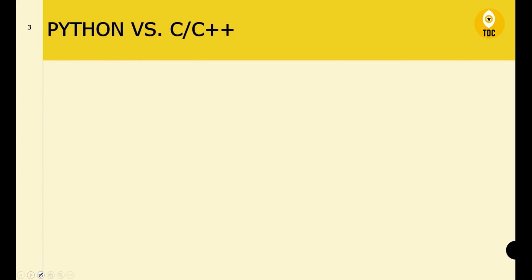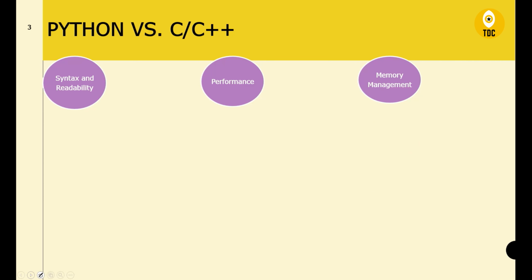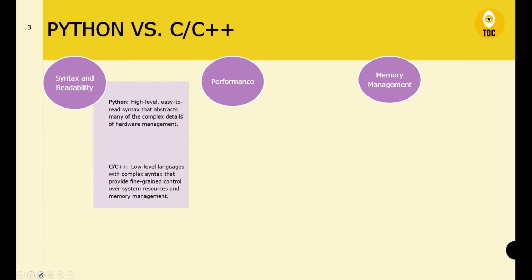Next we will have a comparison of Python versus C and C++ programming languages. Again, let's take three parameters here: syntax and readability, performance, and memory management. In terms of syntax and readability, Python is high level with easy-to-read syntax that abstracts many of the complex details of hardware management. But C and C++ we usually call low level or sometimes middle level programming languages. They are helpful in terms of controlling system resources and memory management. But if you do not need that, then Python is the preferred programming language, right?